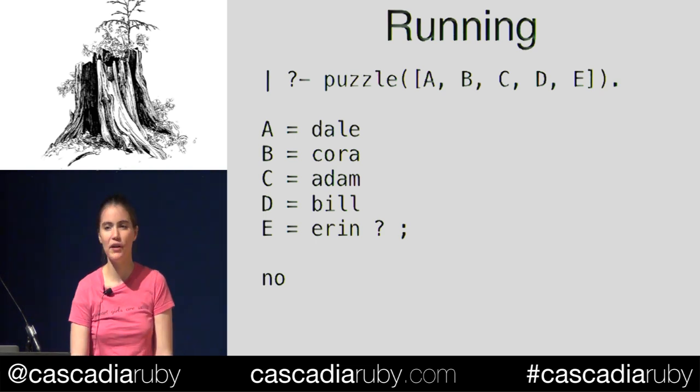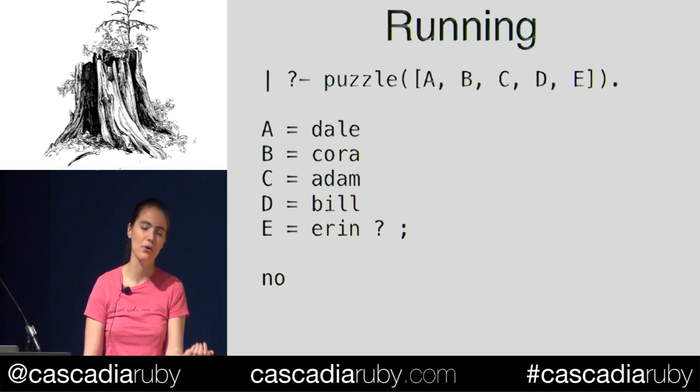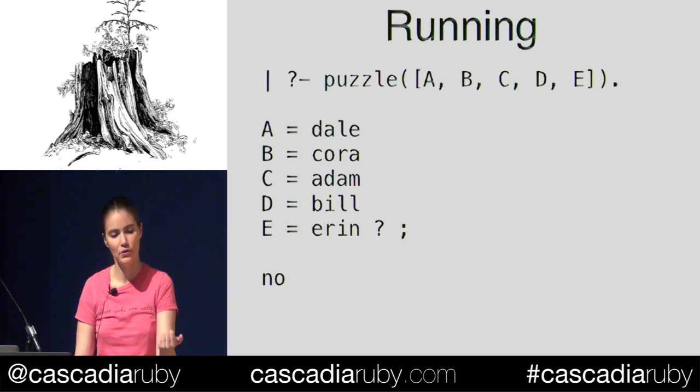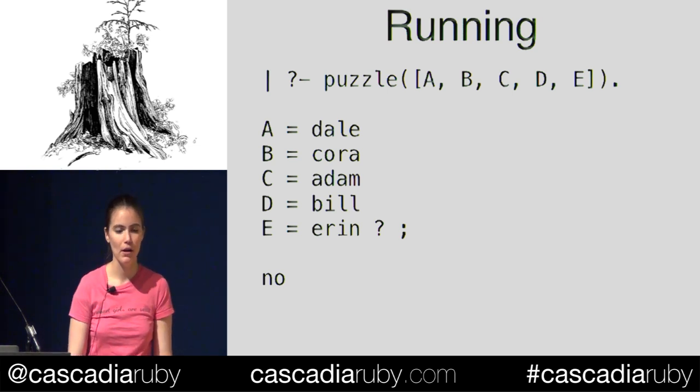And because we defined higher on the left, this is actually the list where they live in the building. So Dale's on the top floor, Cora's on the fourth floor, Adam's on the third floor, and so on. Most logic problems, if they're written well, only have one solution. So just to check my answer, I type the semicolon to make sure there weren't any other solutions. And Prolog says, no, there aren't any other solutions. That's the only one. So at that point, I was pretty sure I got it right.